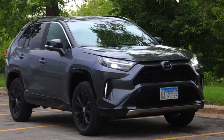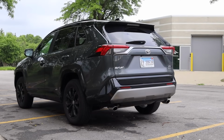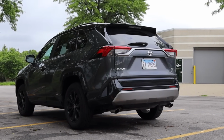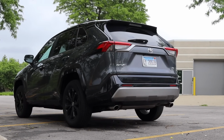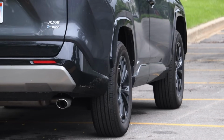What do I think driving the 2025 Toyota RAV4 Hybrid, quite possibly for the final time? Well, let's get the downsides out of the way. I don't like the gauge cluster. That's it. It's a short list. Don't love the gauge cluster.